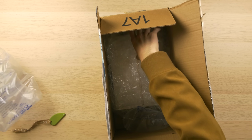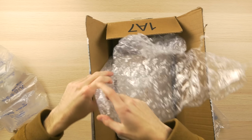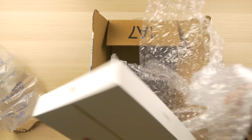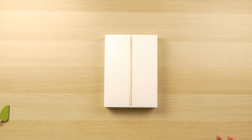Look at how much they put in here. And then there's this. And then there's like, how? Oh, and the best part of it all is that this iPad is actually inside of a box. Like, if you just shipped this alone, it would have been safer than that stupid package. So here's the first iPad.